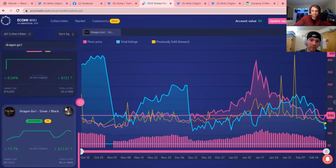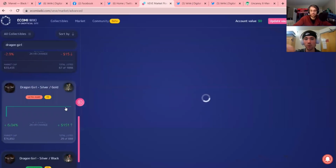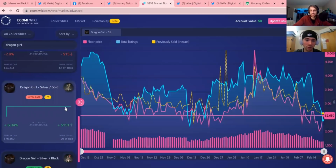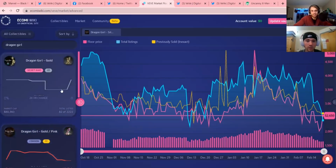I'm just still trying to decide, do I want silvers? Do I want the uncommon or common, or do I want to even really invest and go for the ultra rare? Because I was considering completing the set. It's so difficult, but I do think in general, these are all really good investments. They're at low points, and I think we'll see them return to higher prices in the future.